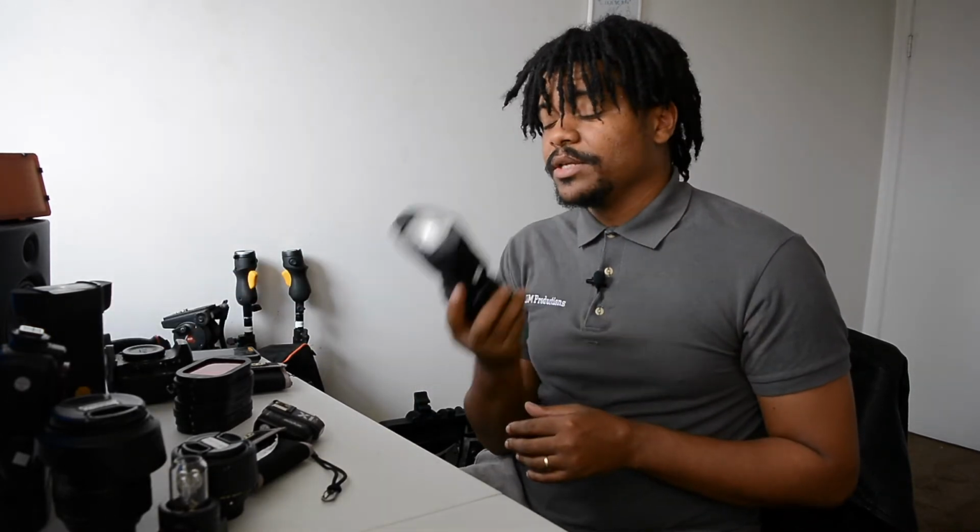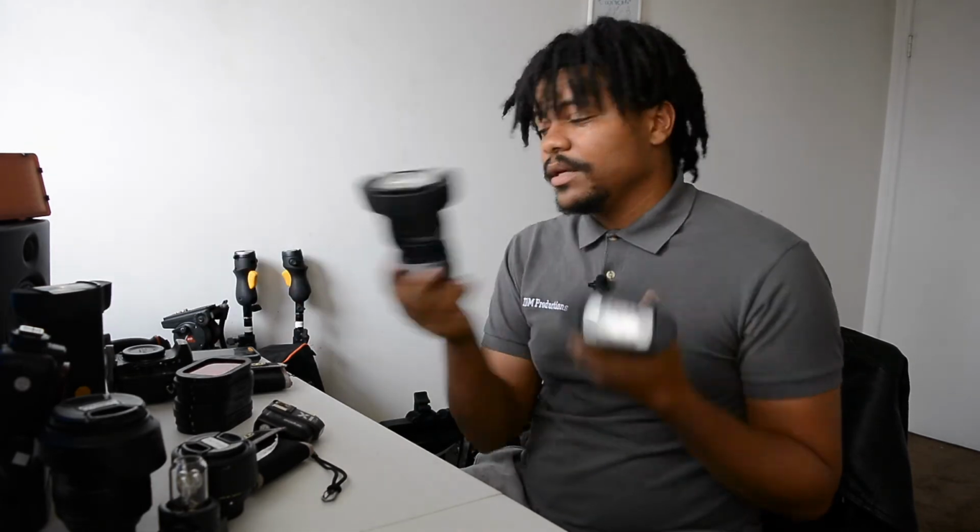Now jumping to the flashes, I use TT600s. I have 3 of these. These are super beasts. These are actually manual. This is not a TTL, so this is all manual. Definitely beautiful. I love taking control over my light. So I own 3 of these.